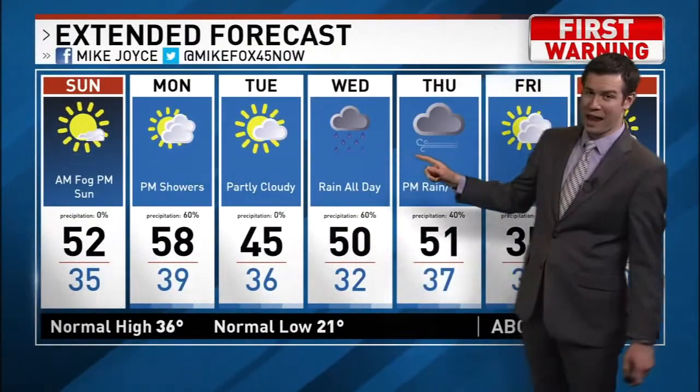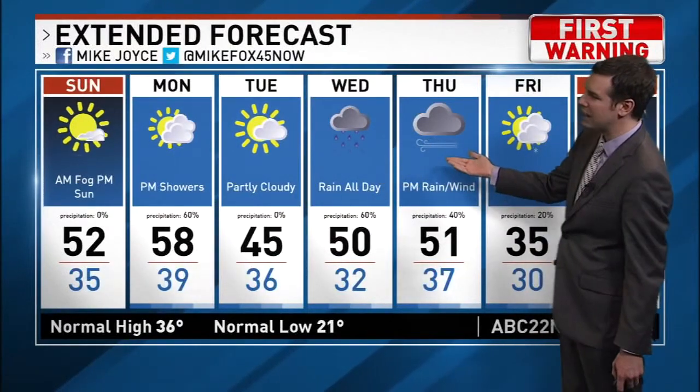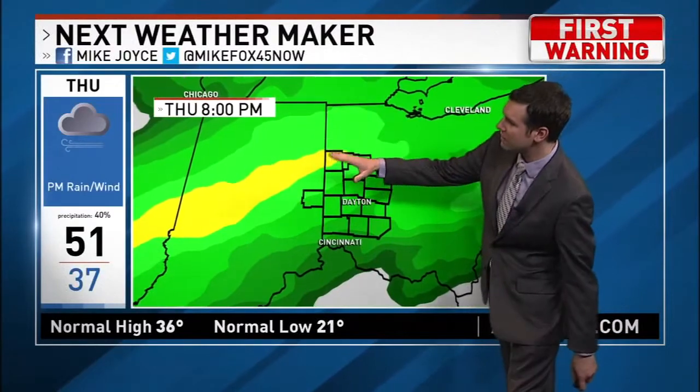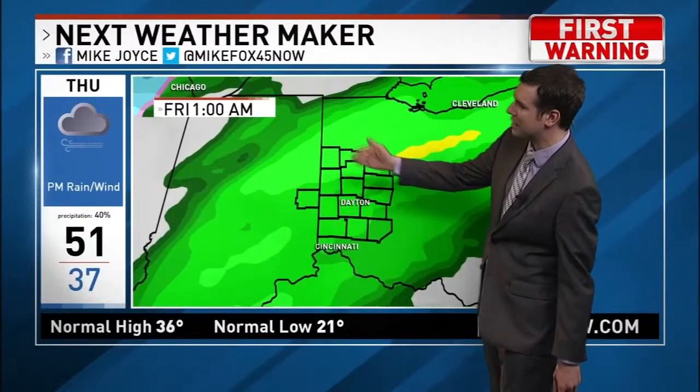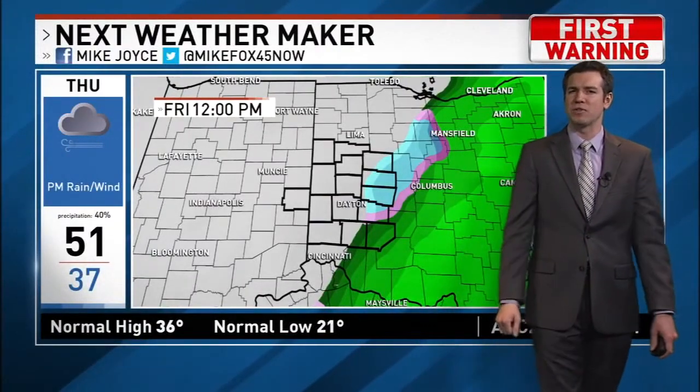A little bit cooler, though, on Tuesday, 45 degrees. By the way, Tuesday will be the first day that we have a sunset later than 6 p.m. 50 on Wednesday with a few light showers throughout the day, but Thursday we're going to have even more rain and even some wind and the potential for a rumble of thunder or two in the evening. Here's Thursday evening. We're seeing some yellows and oranges mixing in as a cold front passes. That's when we could hear a rumble of thunder, but maybe even a few flurries by Friday morning. But right now, the winter weather side not looking too bad.